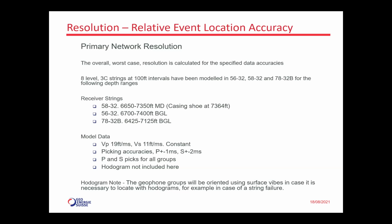I haven't included hodograms in the modeling because we actually expect not to need hodograms to locate the events in this application, because we've got the three borehole strings in a sort of triangular configuration. However, if we do get problems with any of the strings, we may need to use hodograms, which is why we will orient the tools and have the facilities to locate with hodograms if necessary.